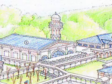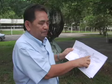Also, this portion is the gym, which also will be enhanced. The facade will be a beautiful one. I hope so. But given our experiences, we believe we can do it.